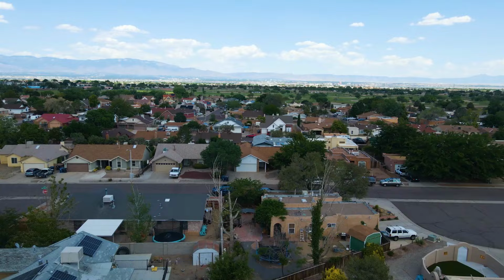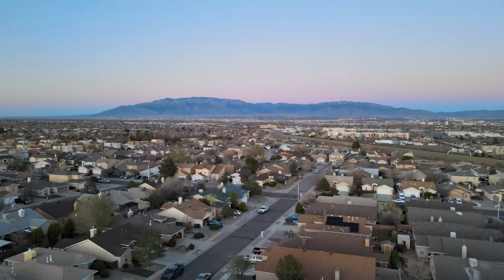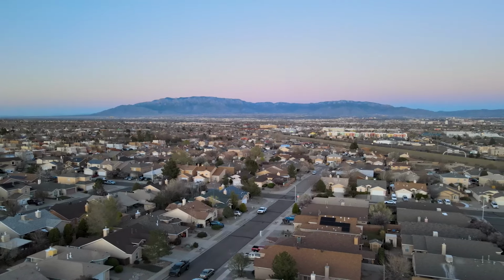Now, there's one neighborhood that I really like to talk about in particular when it comes down to helping first-time home buyers, and not just in the sense of buying your first home, but first-time home buyers new to Albuquerque, and that's going to be the Ler Heights neighborhood. Now, the Ler Heights neighborhood offers a ton of affordable options when it comes to housing. Now, why are more families choosing to move to this side of town?